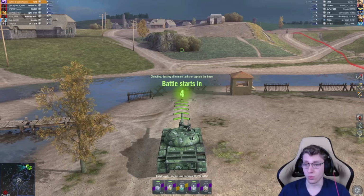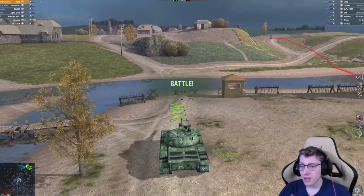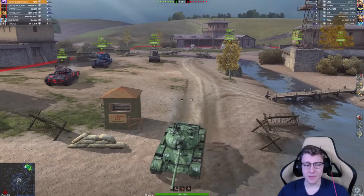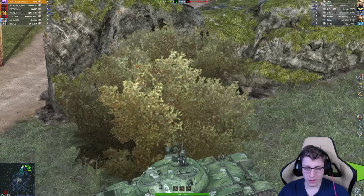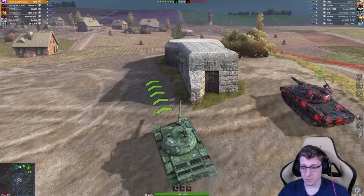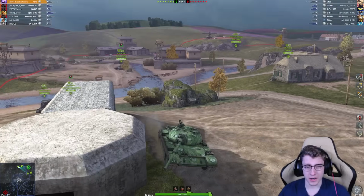So, up against us, we have an E100, 4005, YAG, STB1, Sheridan, 62A. Ooh boy, they got 3 incredibly solid mediums. And that camo actually looks really good on the Sheridan, I'm not gonna lie. That looks pretty sick. I don't think that camo looks great on a lot of vehicles, but it suits that one pretty well. Alright, so we are going to keep going here.